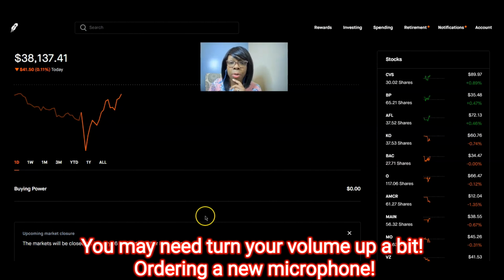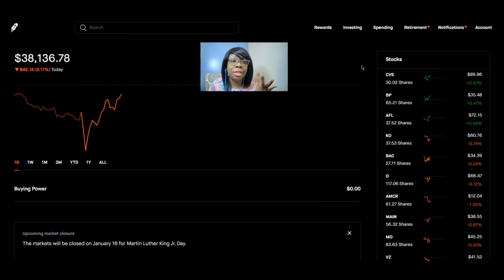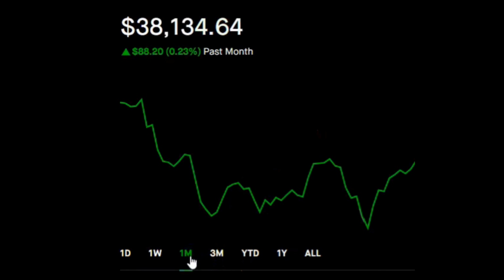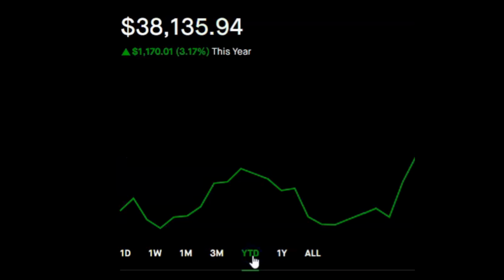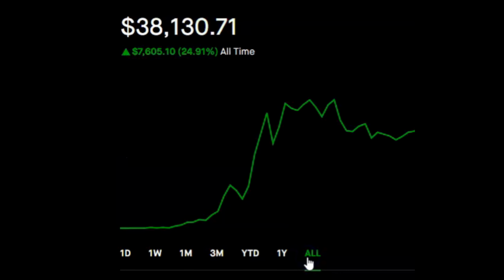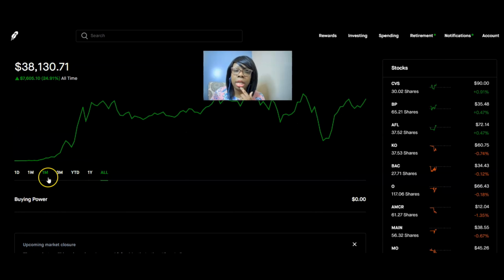But again, I will share my screen and let's get on over to our Robinhood dividend portfolio. All right, guys, so we are doing our Robinhood portfolio update. You can see we are currently sitting at $38,136.78. The market is currently open, so this number right here will change. You can see the past month we are up about $88. Year to date, this year anyway, $11.70. We've been having some good times in the market recently, but the past year we're down about $131, and overall up about 25% in this portfolio. So that's pretty good, I think.